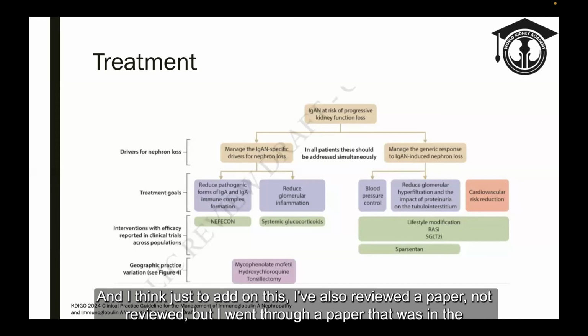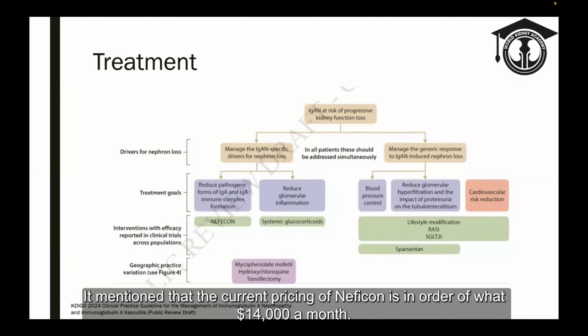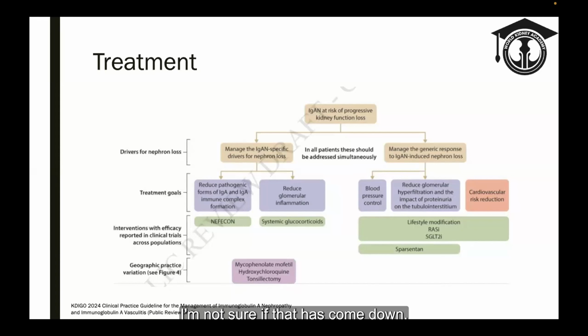And I think just to add on this, I also went through a paper from the Journal of the American Society of Nephrology that was published this year that touches on a lot of those drugs. It was a review paper, which gives a very good overview of what drugs are available for these patients. And in that paper, they mentioned, and maybe Prof, you can correct me, that the current pricing of Nefecon is in the order of about $14,000 a month. I'm not sure if that has come down, but in our context, that is the limiting factor with our patients. And that's all I have for you. Thank you so much.